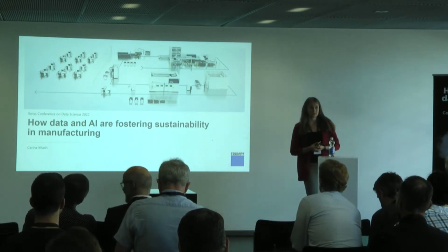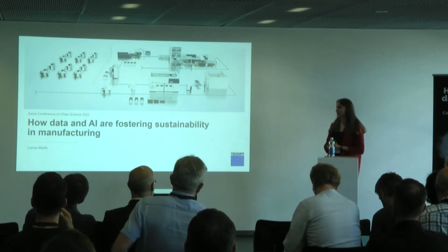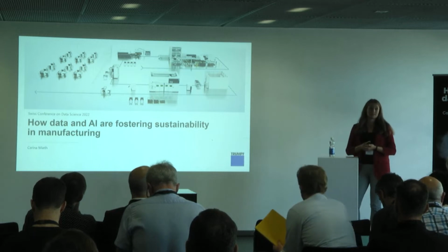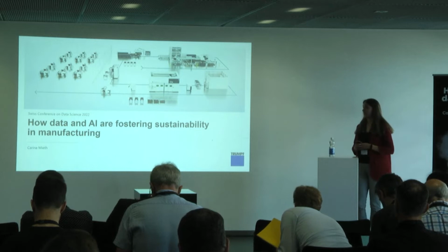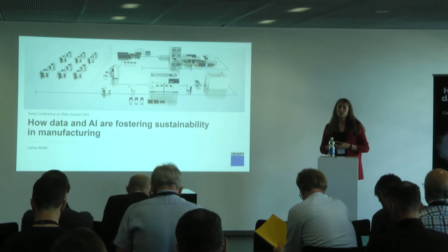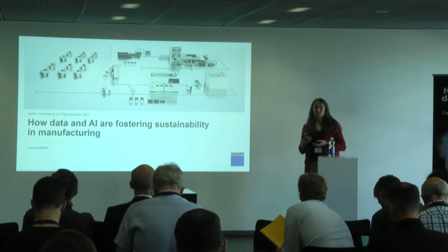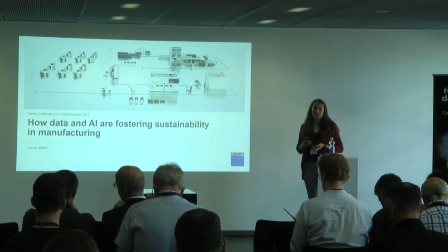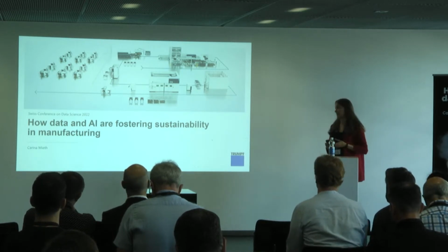My background is in electrical engineering, and I transitioned to the manufacturing industry and worked on several data analytics and AI projects. And in recent years, the topic of sustainability became more and more important. In today's talk, I want to focus on how data and AI can be used for resource efficiency in manufacturing. For example, how you can use it to decrease the amount of carbon dioxide that certain applications emit, and also other resources like material, gas, and so on.